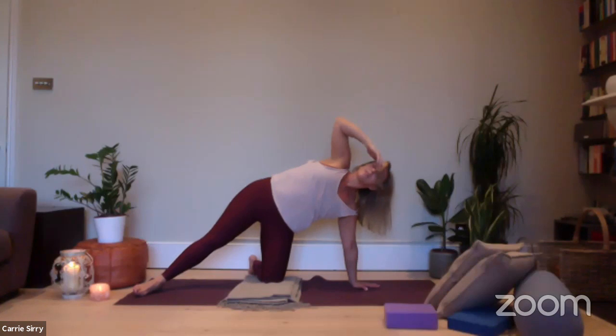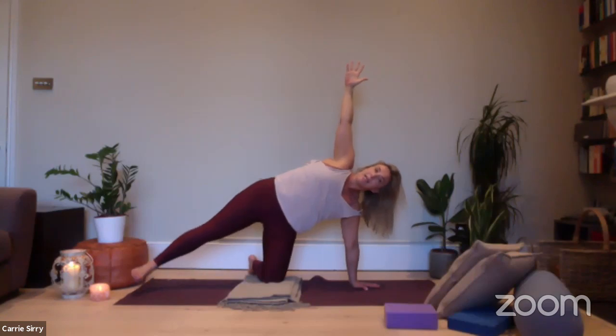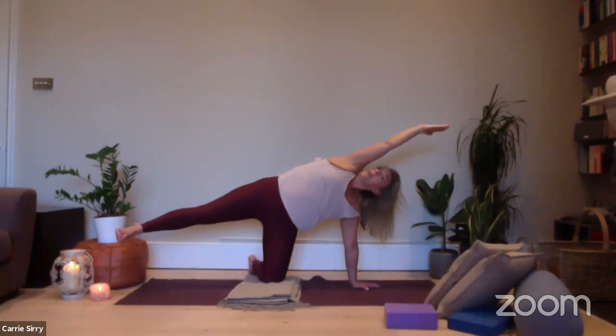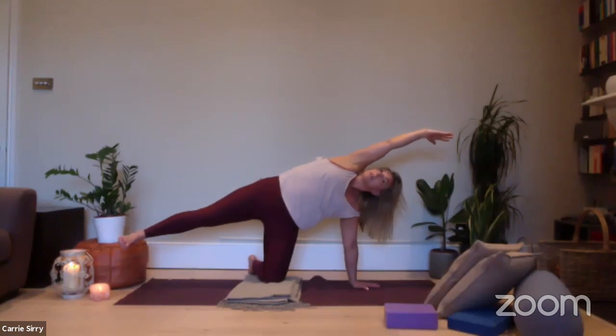And breathing for 3 here. And looking up towards the palm, towards the ceiling. And then maybe lifting that right leg off the floor, flexing through the heel. Reach the right arm overhead, so you're extending and opening through the right side of the body. Breathe into the right rib cage. Taking 2 more breaths.